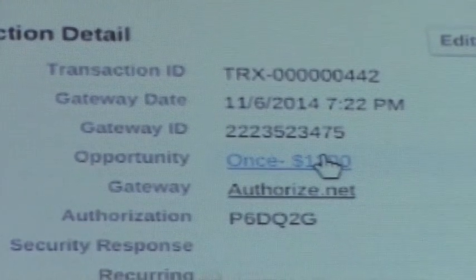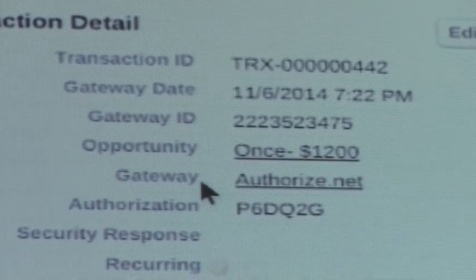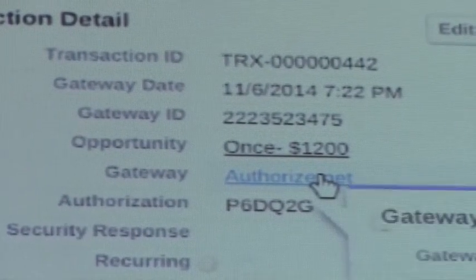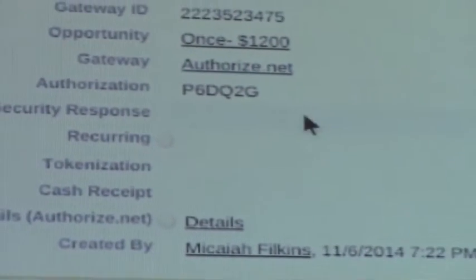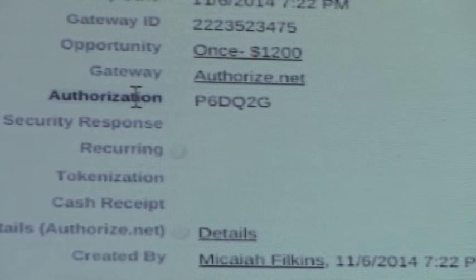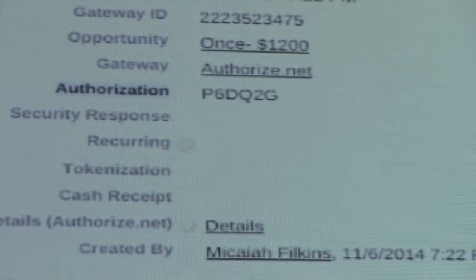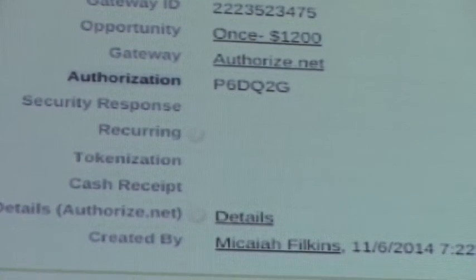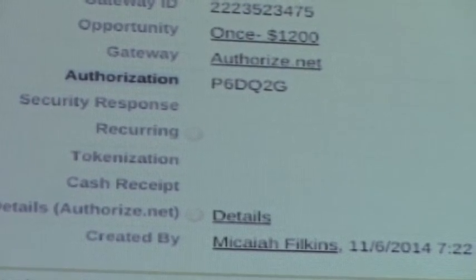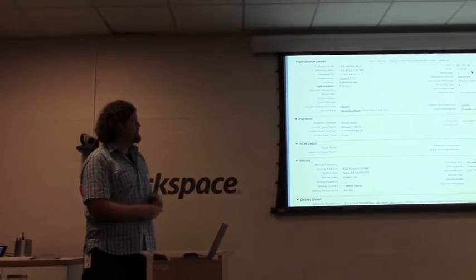This is the opportunity, of course, that we've tied it to, and I mentioned that the gateway is a central component to our solution, and then here's the gateway that this particular charge was made against. A lot of different gateways provide an authorization ID. Of course, we store that. And then we store exactly what happened here. So in this case, it was an approved charge. Those are the most common transactions. But you've actually got 4 different transaction types, right? It could have been an authorization, a void, a refund, or of course a charge.